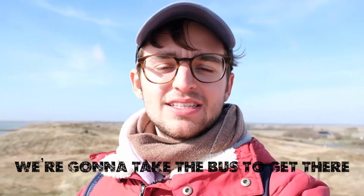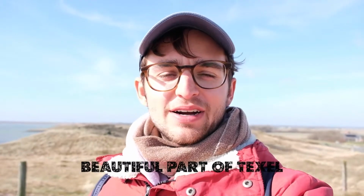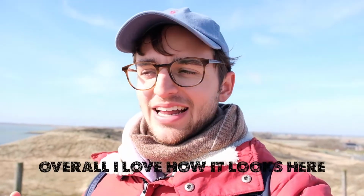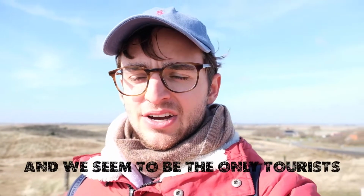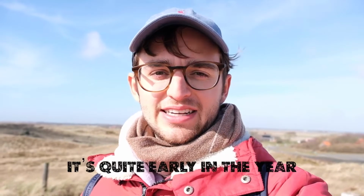We're gonna take the bus to get there. It takes about 12 more minutes, I think, and that should be then the most beautiful part of Texel. Overall, I love how it looks here. The whole atmosphere is super nice, and we seem to be the only tourists on the island at the moment still. It's quite early in the year still.